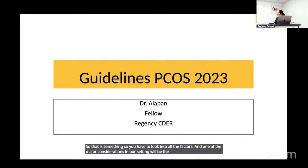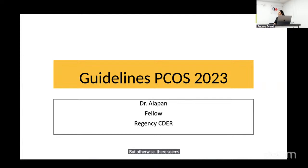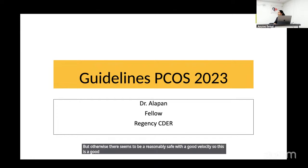Because cost is something which is going to affect it. But otherwise, there seems to be a reasonably safe, good velocity. So this is a good overview. We will wait for data to come in to get more information on that. Thank you, Dr. Vibha.